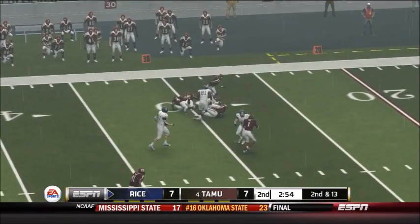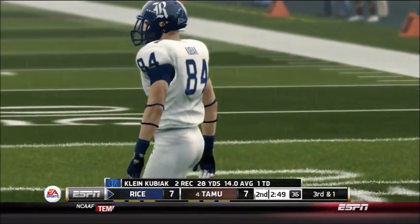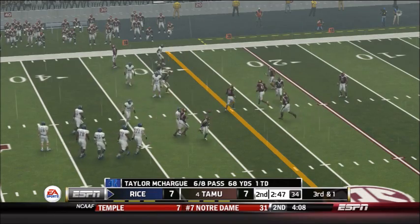Gets it out to his receiver in a hurry. He's taken down at the 29. Call it a gain of 11 yards. That'll make it third and one.